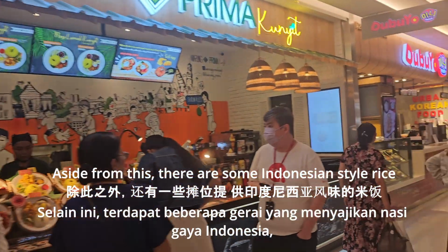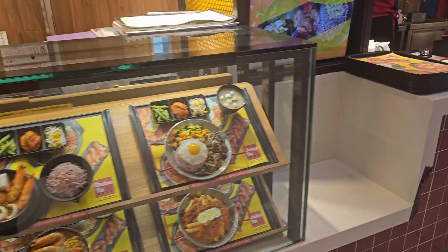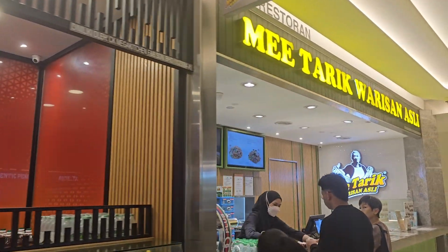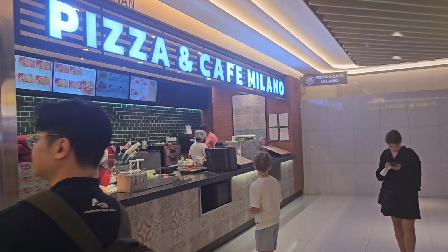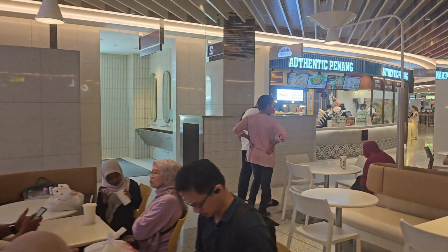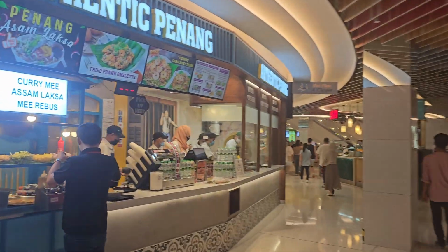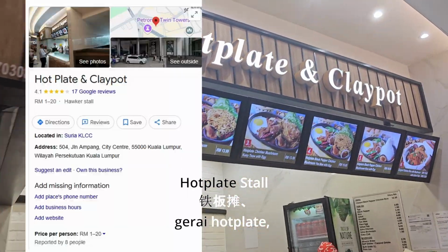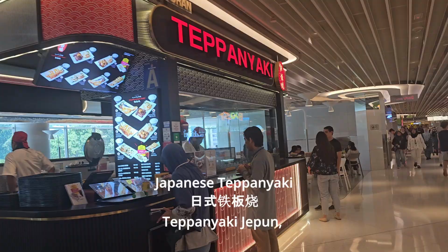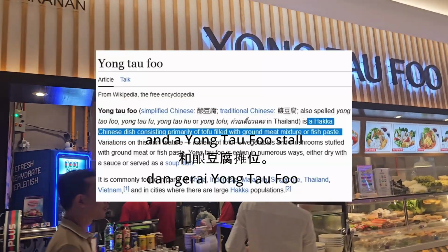Aside from this, there are some Indonesian style rice, Subway, pizza stores, Penang cuisine, a hot plate store, Japanese teppanyaki, and a Yong Tofu store, which means stuffed bean curd.